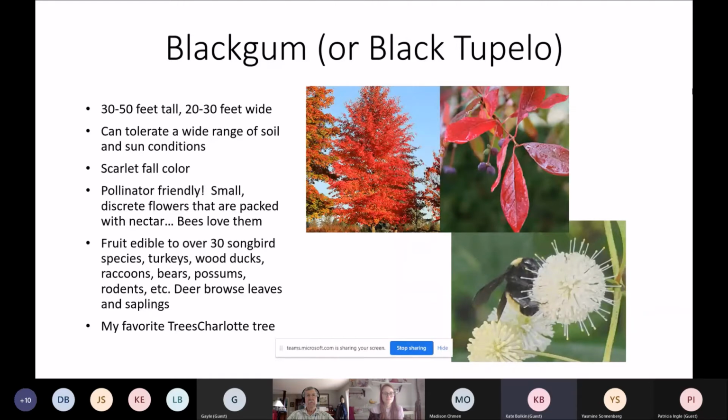They're really great for wildlife because they're actually super pollinator friendly. A lot of people think for a tree to be really good with the pollinators, you need these big, flashy, showy flowers, but that's actually not necessarily true. And we can see that with the sweet gum.